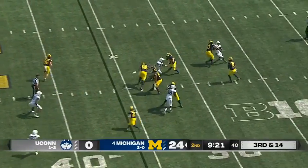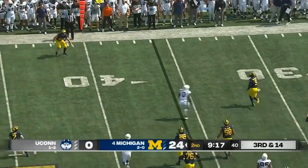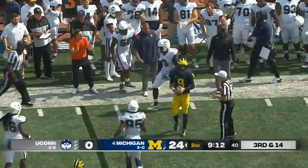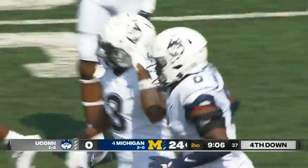McCarthy out of the pocket. Still extending the play. Looking downfield. And he'll be brought down. Brandon Boye Randall is there again. A loss of a couple more, and it will be a Michigan punt.